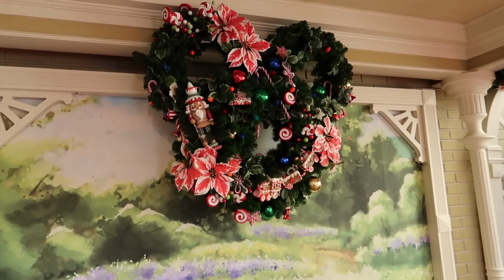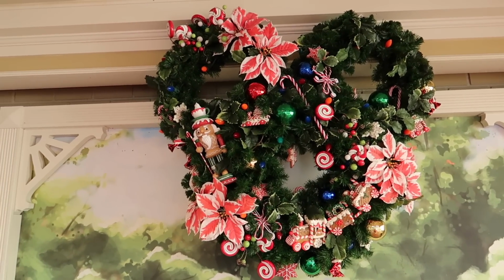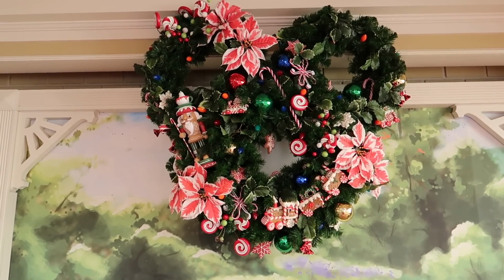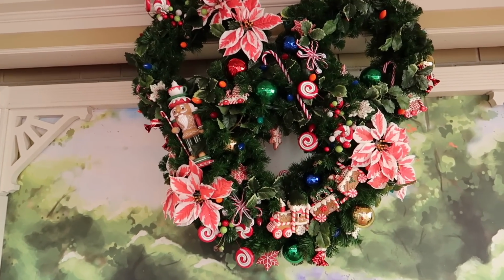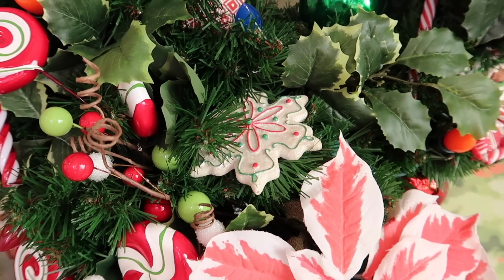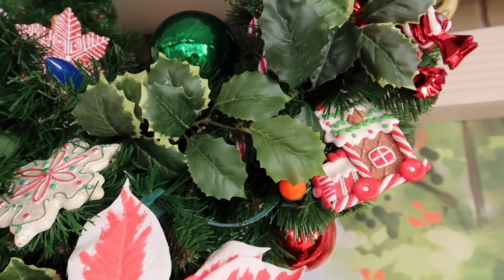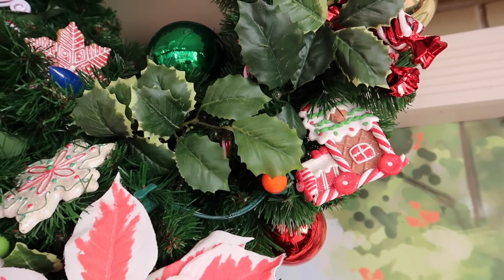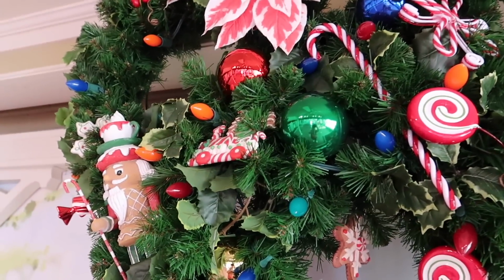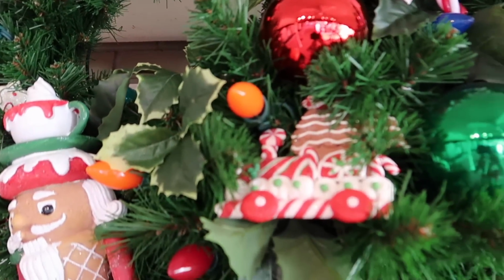And this wreath, it's a Mickey wreath. Look at how pretty. They have full-on, full-sized nutcrackers, gingerbread cookie ornaments, frosted Christmas cookie ornaments. Oh my gosh, those are beautiful. I do have some of those gingerbread cookie ornaments, but these are way cooler than the ones I have. Now I'm gonna have to look for more.